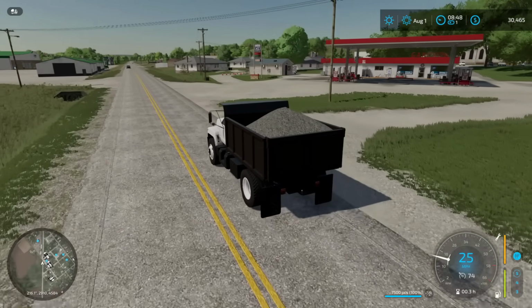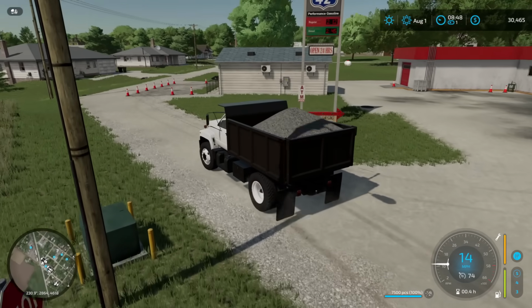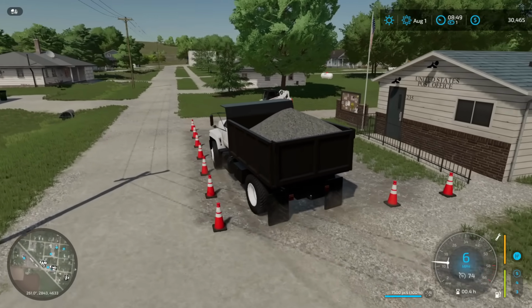The Bobcat's already on the opposite side, so we don't need to go and get that. But I'll get myself into the cone area, and we'll try and level it out as much as we can on our own without having to use the Bobcat.